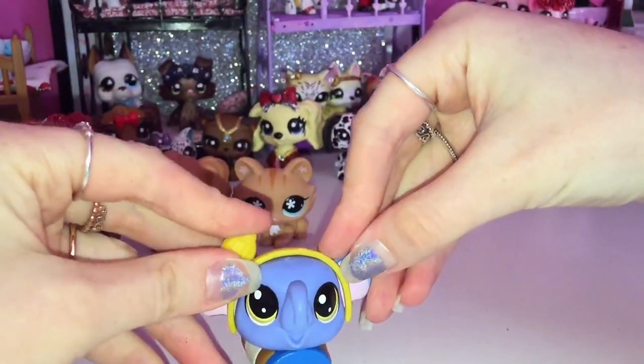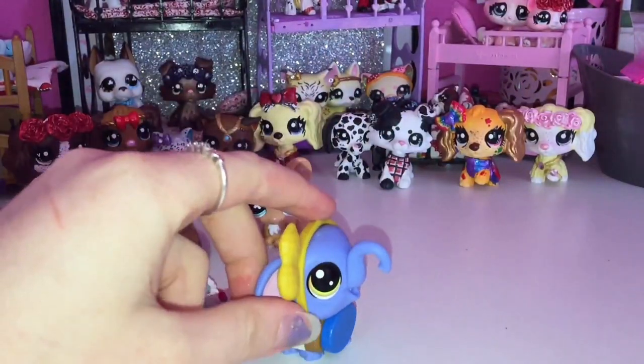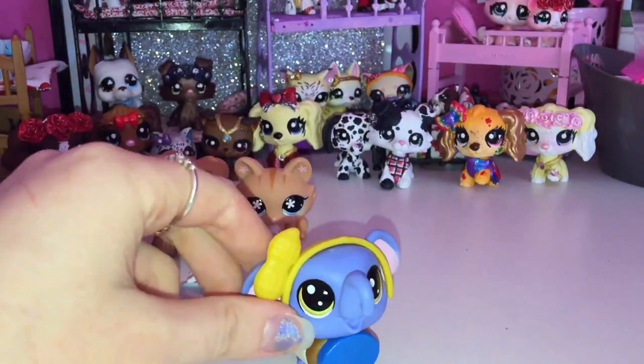I'm trying to collect the ones that I want, and I wanted this. And Fauna had said that one of her friends was selling it, so she paid for it, and then I paid her back for it. So yeah, now I have him.